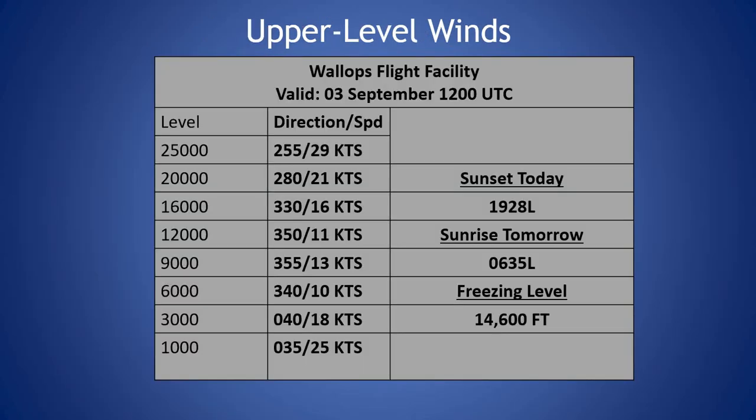If we look at our upper level winds from this morning, sounding had some northeasterly winds closer to the surface, peaking up around 25 knots at 1,000 feet. As we go through the mid-levels, seeing more of a northerly component to the wind, and then as we get into the upper levels here, seeing a more westerly component, and that's when we see our peak wind of 29 knots at 25,000 feet. And the freezing level today is at 14,600 feet.